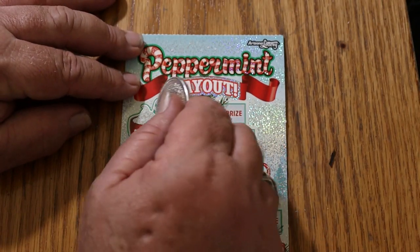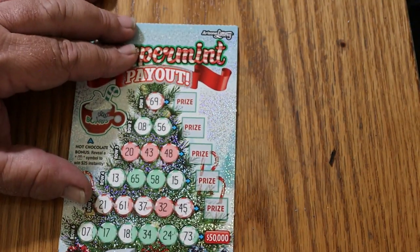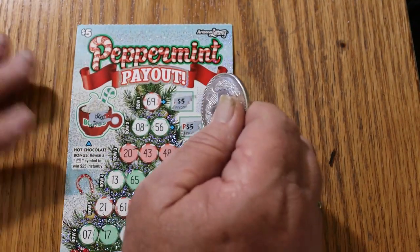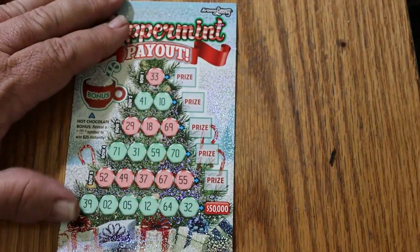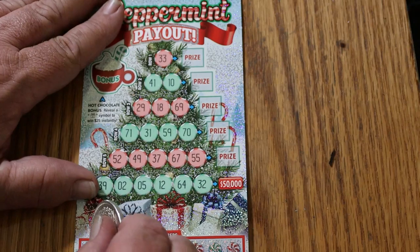Let's check the bonus here. And we got nothing in the bonus. All right, let's see what our little prizes are up here. First row, we got a 5. Second row, we got a 5 for 10. $10 profit so far on this session. All right, final ticket of the session. And we'll get underway here directly.